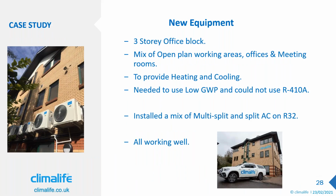Now, just one quick case study to show you, which is very close to our hearts because it's our office block that we moved into at the beginning of last year. It's a 3-story office block, a mix of open plan working areas, offices, meeting rooms. We've got an IT comms room as well there.